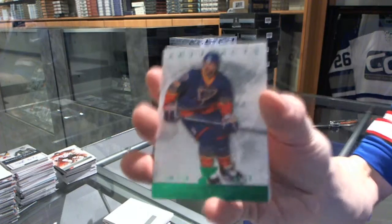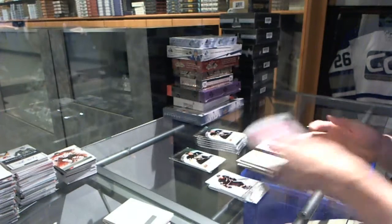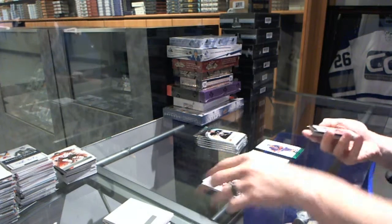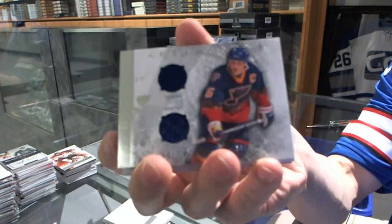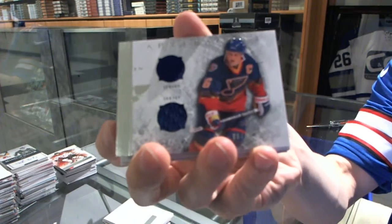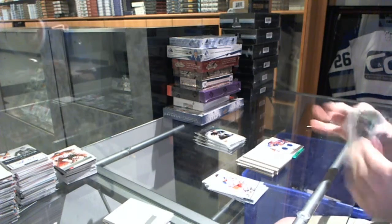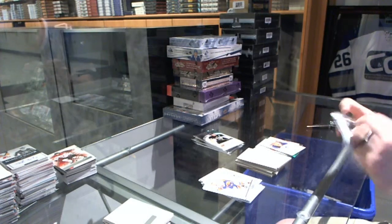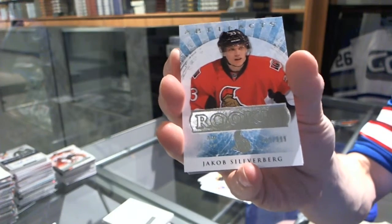Emerald, numbered to 99, for the St. Louis Blues, Tony Twist. We've got a horizontal dual jersey, numbered to 36, for the St. Louis Blues, Brett Hull. Auto facts for the Edmonton Oilers, Ryan Jones. Rookie, numbered to 999, for the Ottawa Senators, Jakob Silfverberg.